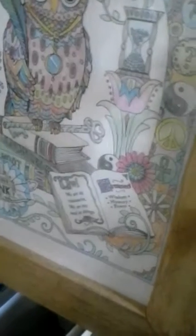In here, I have my little adult coloring book page. Owl. We are all visionaries. We see our soul in things. I love it. So it's part of my altar. Or my pocket theory, actually.